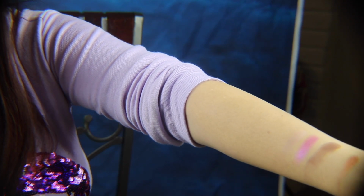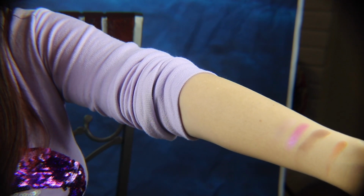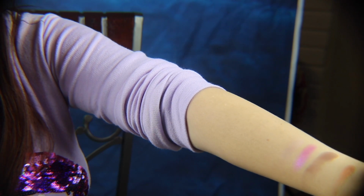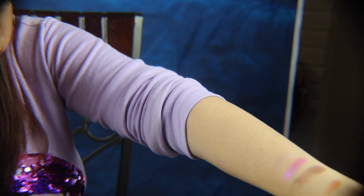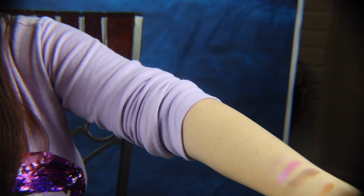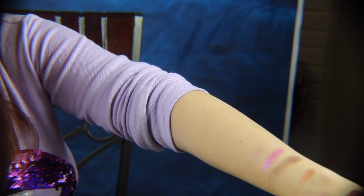Even when I try to use MAC Fix Plus, it's a pain in the butt. So yeah, that one, I rarely use it. I mean, rarely. If I use it at all, it's maybe to set the primer, because I know other shadows are going to go on top. Yeah, that's basically my passion there.